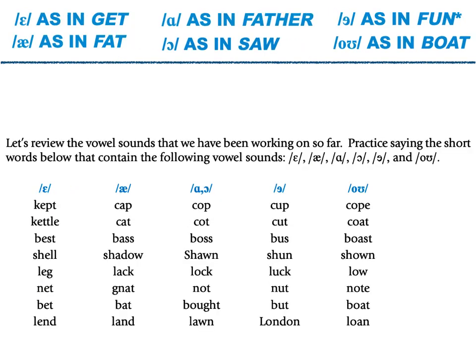Let's review the vowel sounds that we have been working on so far. Practice saying the following short words that contain the following vowel sounds: a, aw, and o.